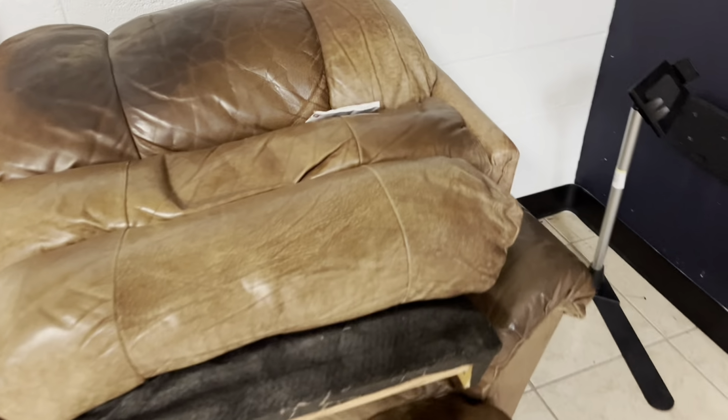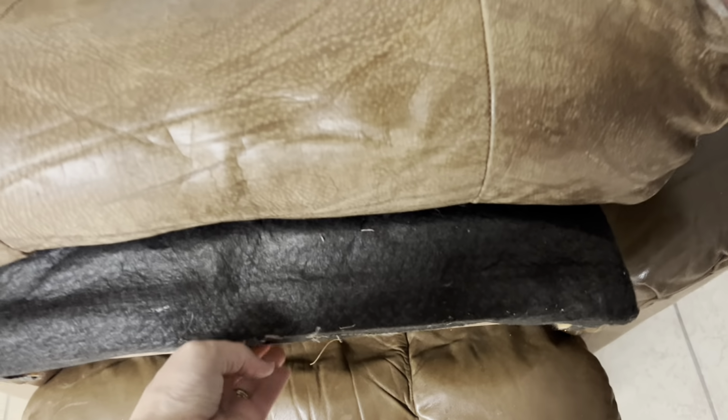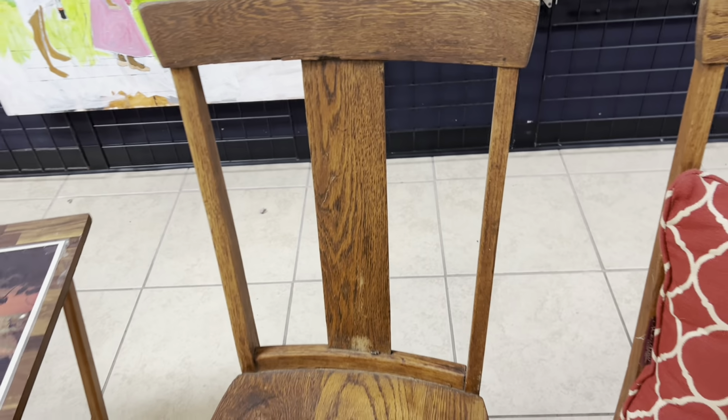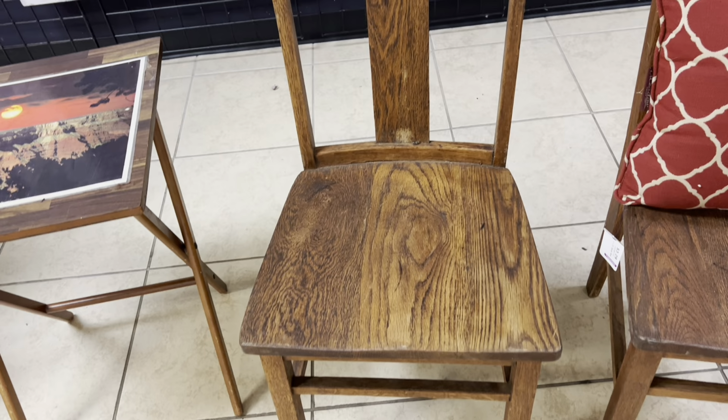So anyway, I took care of that by stopping to wash my hands, and then I noticed that they had a leather recliner back here. I am on the hunt for a leather recliner, by the way, but I wasn't sure if this one was broke or if they just took it apart to get it through the door and didn't put it back together. And then these little hardwood chairs here I thought were very nice.